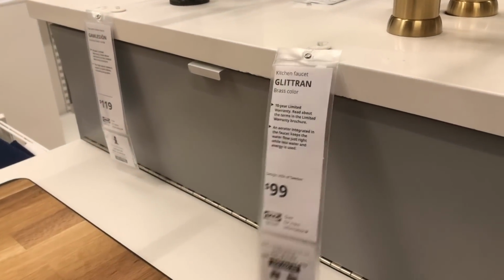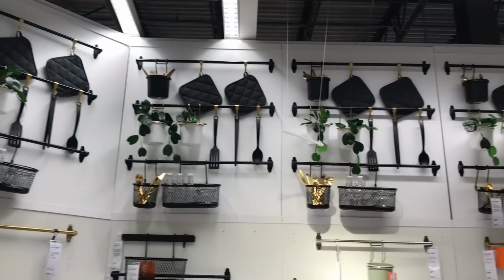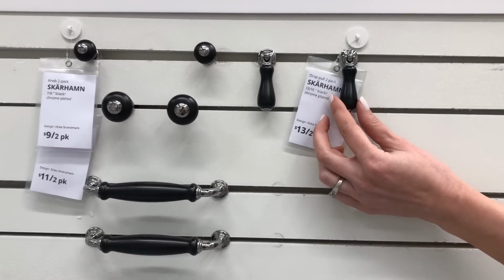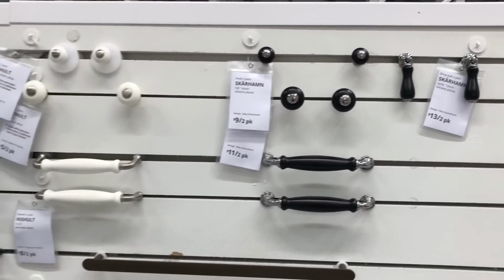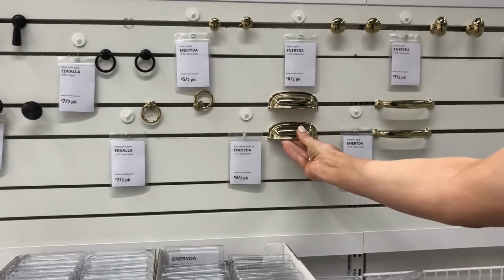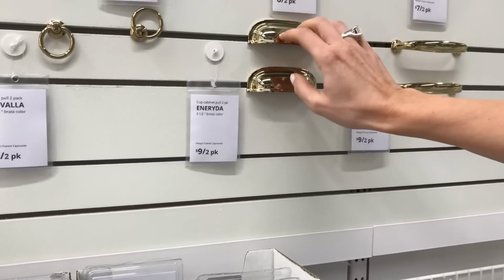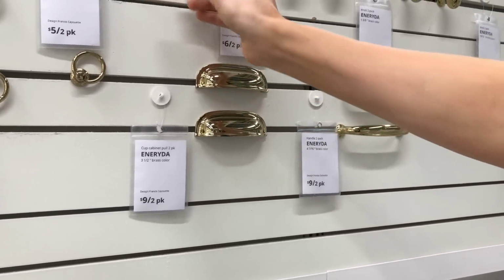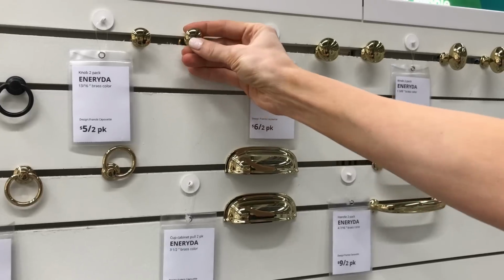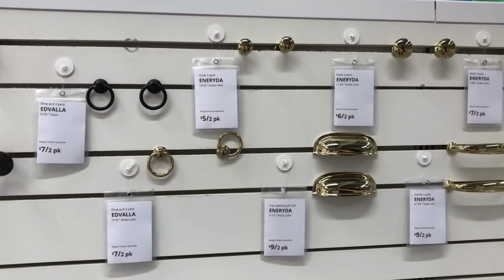I've got one for you that's very vintage. Look at the sucker for teardrop pulls. They have these pulls. They actually feel like plastic though. Are these plastic? I don't know. I'm really interested in the teeny tiny knobs. They have them in black and silver or chrome and that brass.